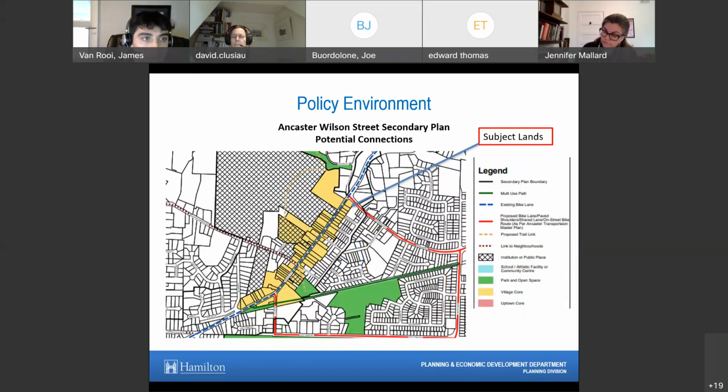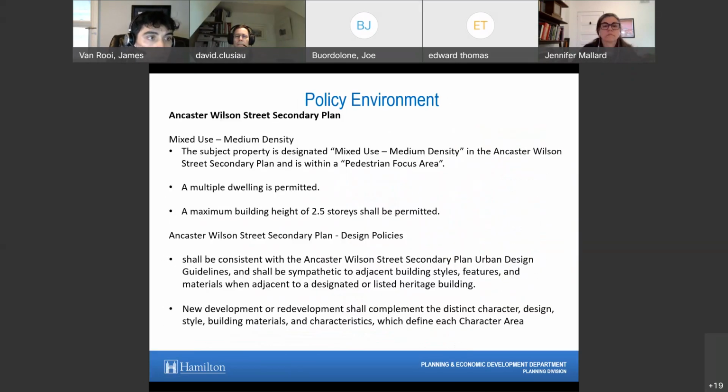And here we have Appendix B of our Ancaster Wilson Street secondary plan. This appendix highlights the connectivity pattern for multi-use trails and bike lanes within Ancaster. So the policy that I've extracted, it's designated mixed-use medium density.